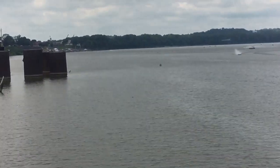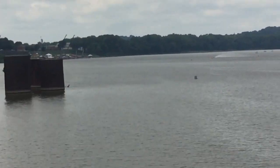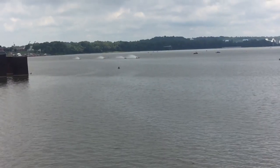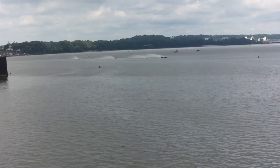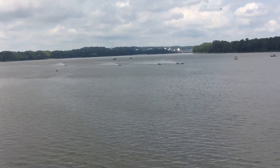Oh no, look, one of them's going back. The race hasn't even started yet, and one of them's going back to the dock. What happened? We are 5, 4, 3, 2, 1. Mark, they load them down enough. It's no doubt it's going to start the race.